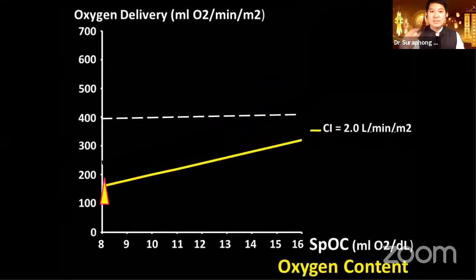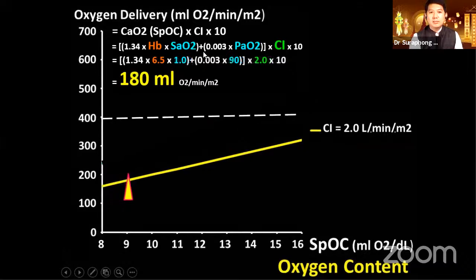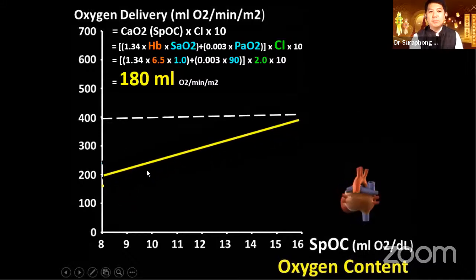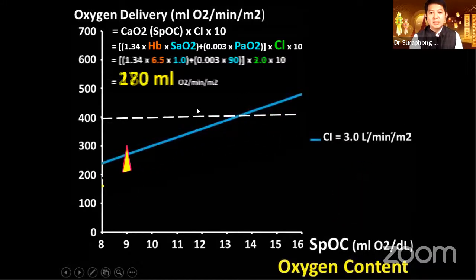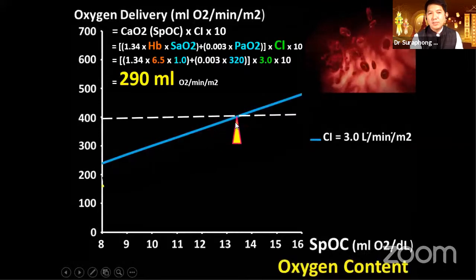For example, in the beginning, we calculate oxygen delivery is very low, only 160. Normally it should be more than 400, 450. In the beginning, it's low hemoglobin, low oxygenation, low contractility. What should we do? We improve the oxygen saturation. It increased a little bit, but after I improved the contractility from 2 to 3, it improved to this. The next step is I improve the PO2. It's only this. But the last step, if we improve the hemoglobin, it reaches the target point.